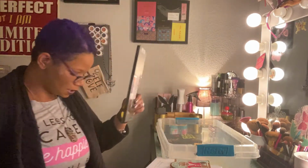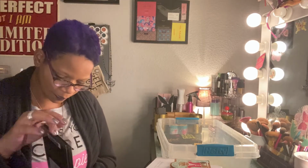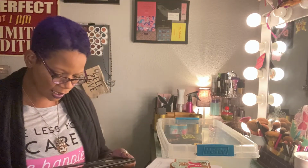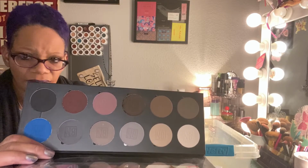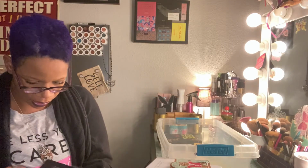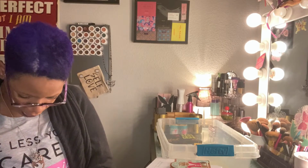All right. Now, this one, I got off of Poshmark. This is the Bénaï Pressed Color Palette, the Glam something or another. I really wanted it, and she was giving it away for like 20 bucks, so I'm glad I got that. I love Bénaï shadows. They're amazing.